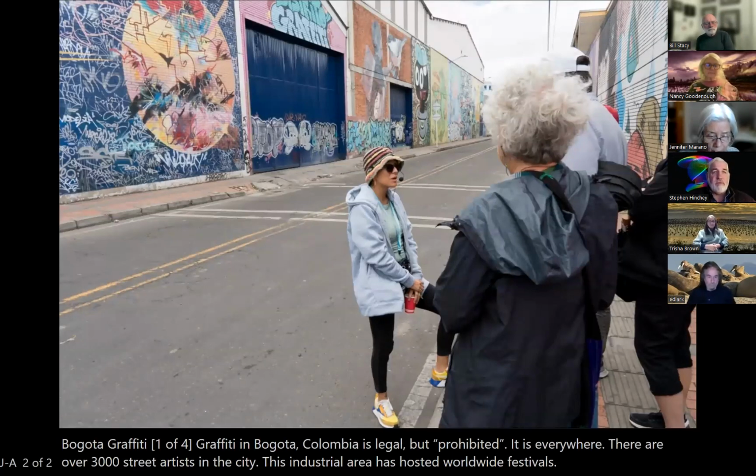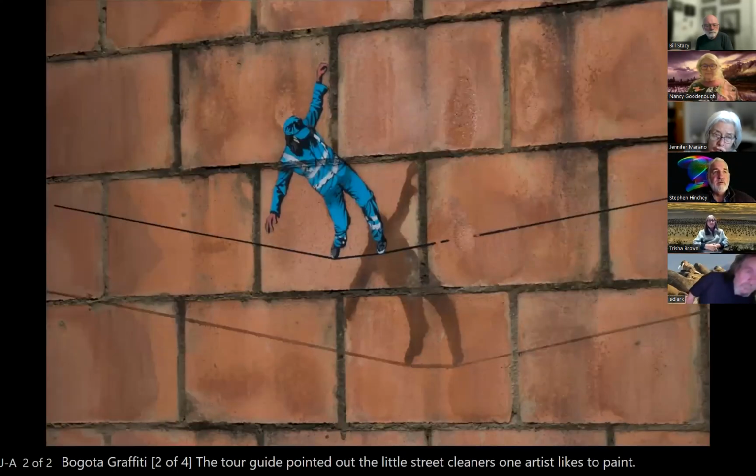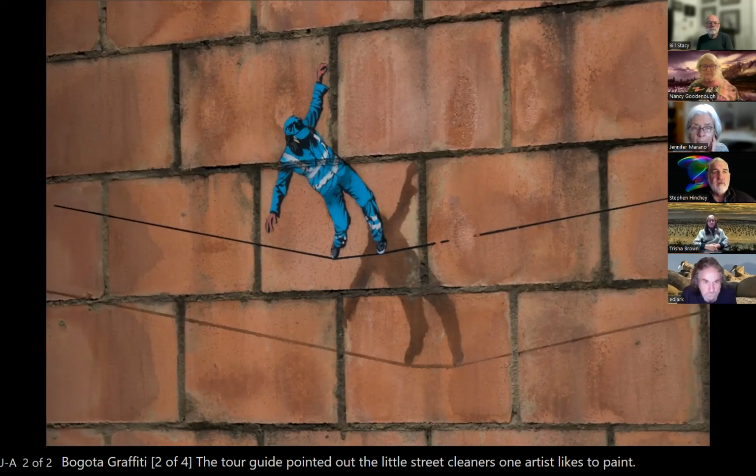Bogota graffiti, 1 of 4. Graffiti in Bogota, Colombia is legal, but prohibited. It is everywhere. There are over 3,000 street artists in the city. This industrial area has hosted worldwide festivals. 2 of 4. The tour guide pointed out the little street cleaners one artist likes to paint.